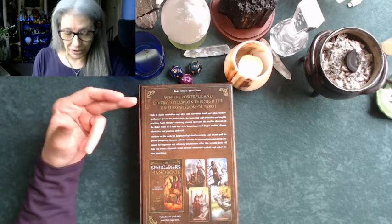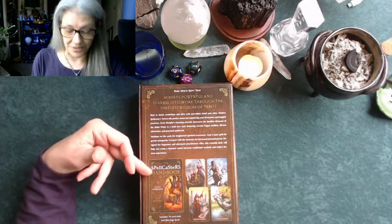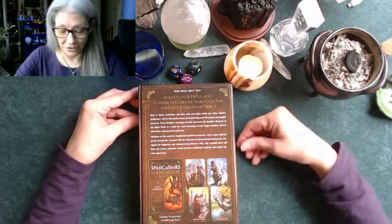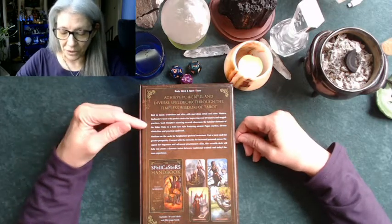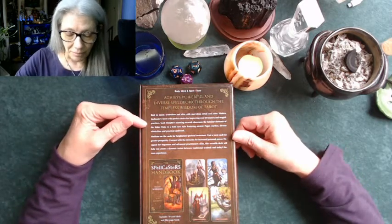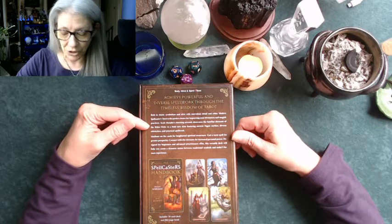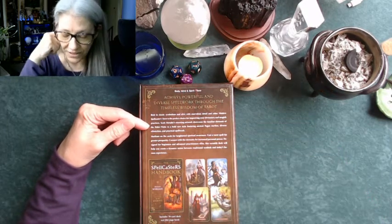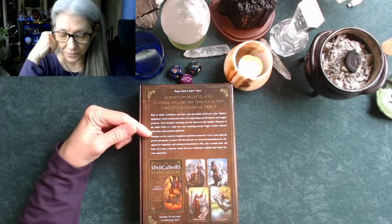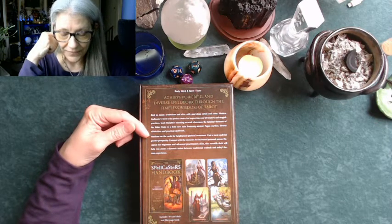But here we are talking immediately about, since it's the Spellcaster's Tarot, doing actual spell work with it. Rich in classic symbolism and alive with marvelous detail and color, Modern Spellcaster's Tarot is the perfect choice for improving your divinatory and magic practices. Scott Murphy's stunning artwork showcases the familiar elements of the Rider-Waite-Smith.